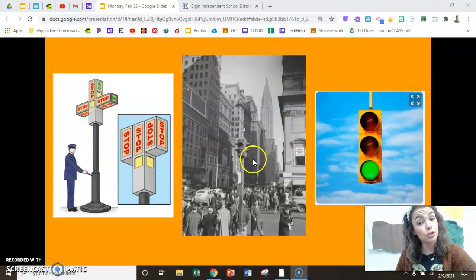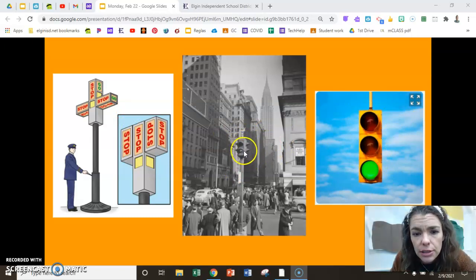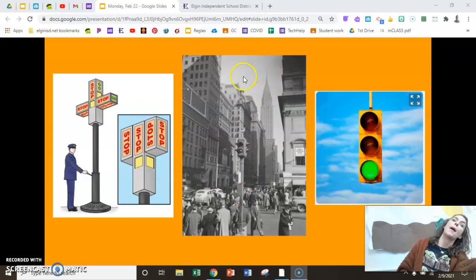This second picture shows then how it changed a little bit to not have the moving arms and to just have the box of lights like we have today. But there aren't 3 in this middle picture. How many lights do you see here? Just 2. So what colors do you think they are? Because we can't see in this old photo. It's all black and white. That's another sign it's from the past.